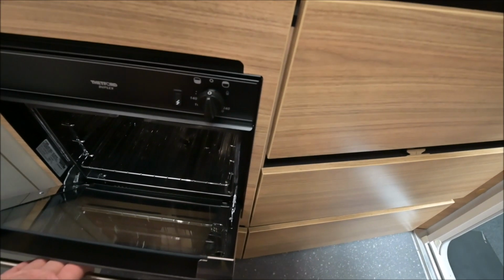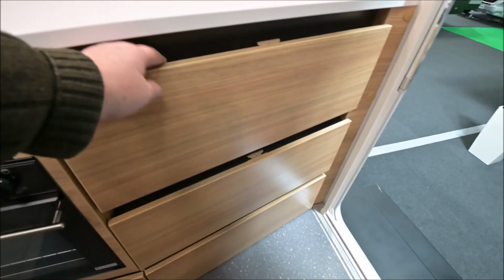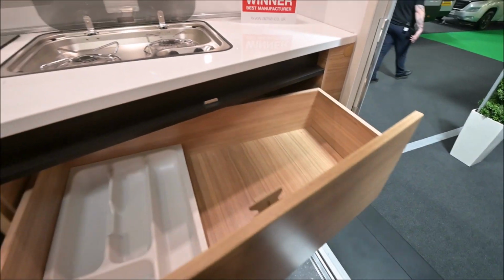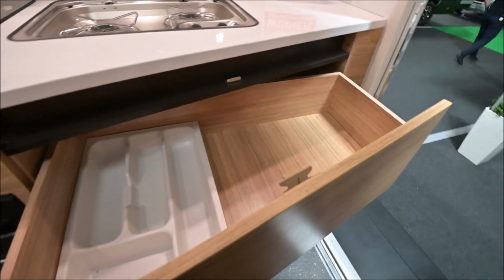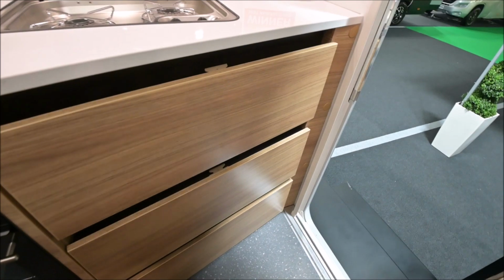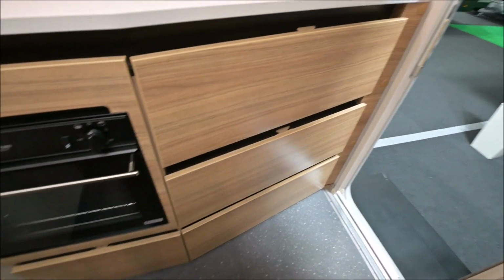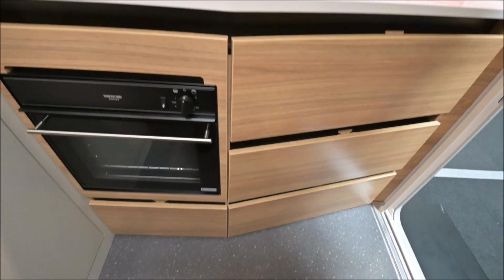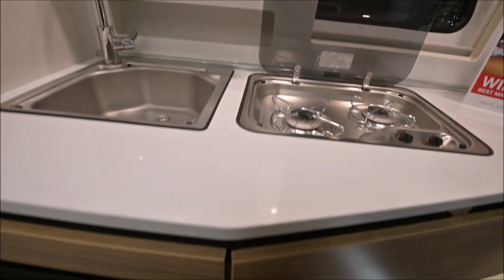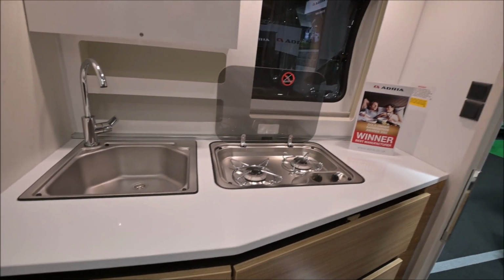you have an oven and grill. It's a Thetford. And you've got to pull that little plastic catch there, you see. Look at that, that's fair. I do like that these feel solid. So you've got plenty of storage in there. Worktop's not bad either. So on the whole, it's pretty good. And it's quite well lit.